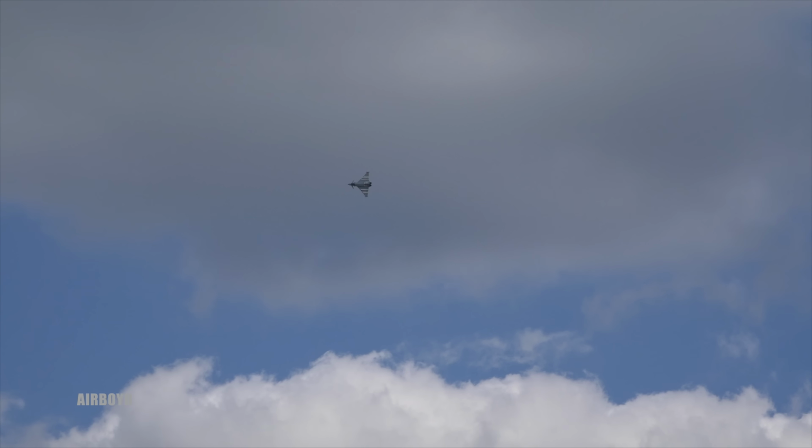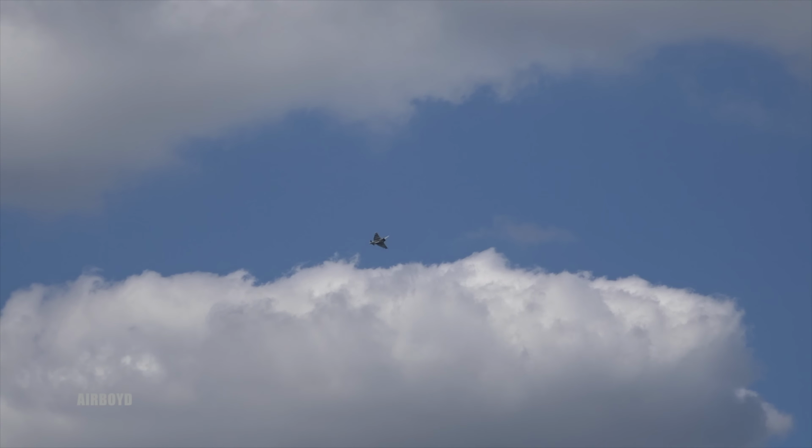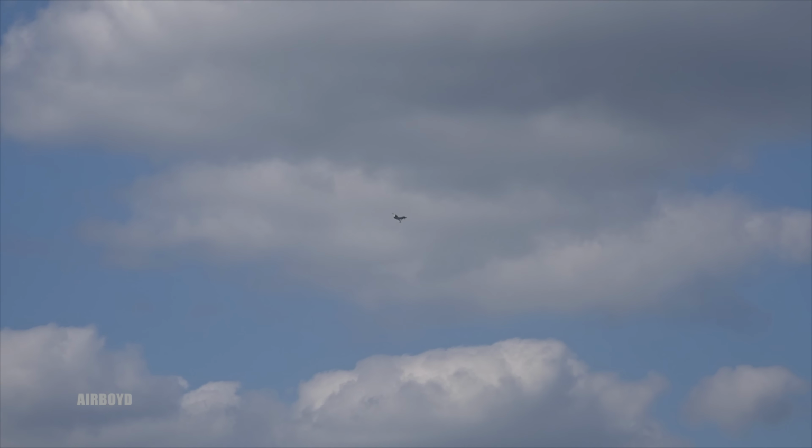He's not going to be there. Well, what an impressive display. A very impressive aircraft flown today by the Royal Air Force. Fantastic Eurofighter Typhoon.